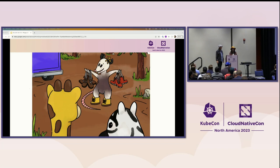Noticing Phippy and Zee's rather bare hooves, Blossom hands each of them a pair of hiking shoes. She explains, "These will keep your feet dry, provide good traction, and give ankle support, so you're set for any environment." Zee passionately shouts, "Red, my favorite color!"